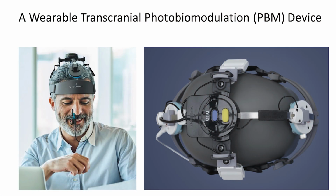Now, these are the many methods of delivering near-infrared light or red light or whatever to the brain. This is one method. I was going to show you, but my hands are full. So look at the pictures.